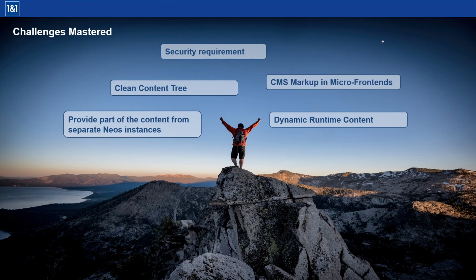Yeah, let's go check if we have them all here on one board. So we had the security requirements as a challenge. Yeah, it's two-layered. Everything is not editable from the public, so we've checked that. Clean content tree. We saw a beautiful content tree with very little child nodes.